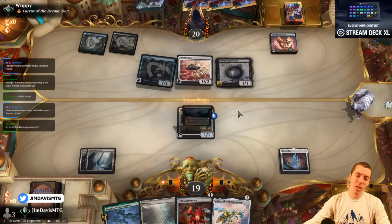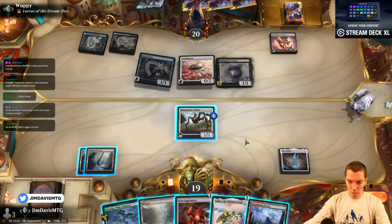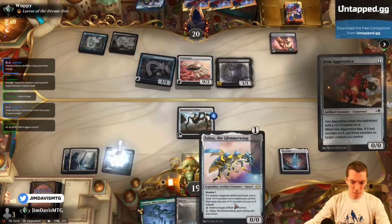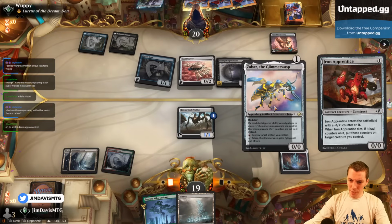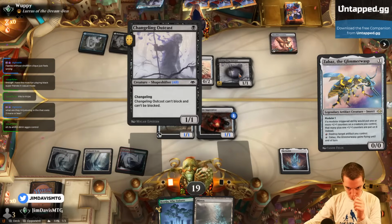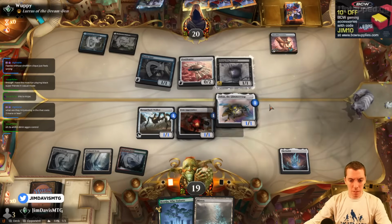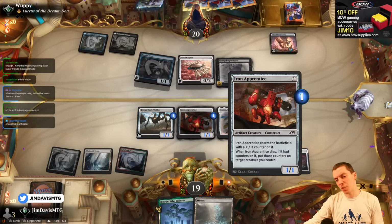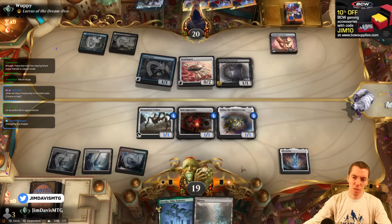Changeling Outcast. There's a common 2-1 ninja. Alright, so I mean we're just jamming the ones. Can't block, can't be blocked. These are both Thopters, obviously, for their Foundry. But like you can just block and move stuff to this. See what happens.